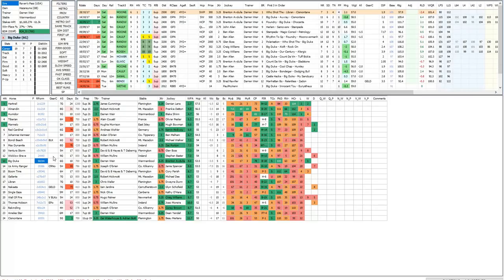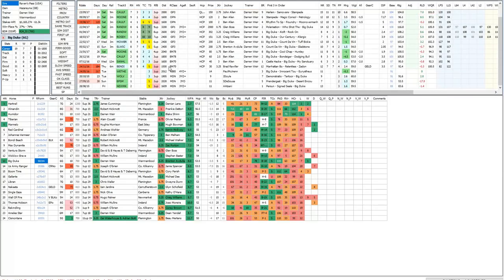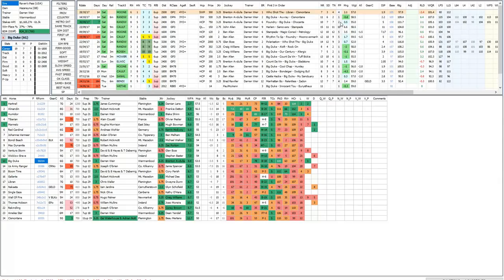Big Duke's obviously more known as a local horse, has been here for quite a while. He's won 7 races, 6 of them I believe for Darren Weir. Has Group 1 form over the 2 miles in Australia. The depth of that, it is Group 1 level, but the depth of that is an issue.